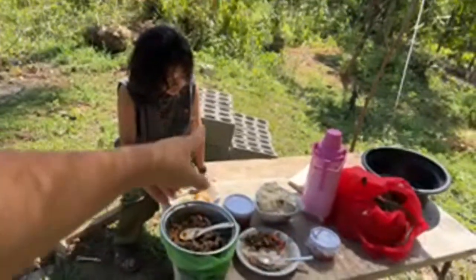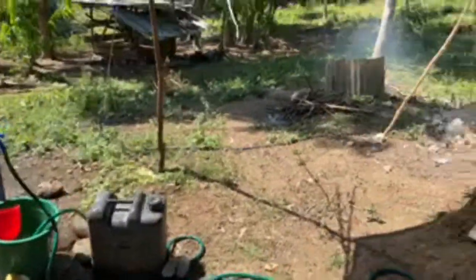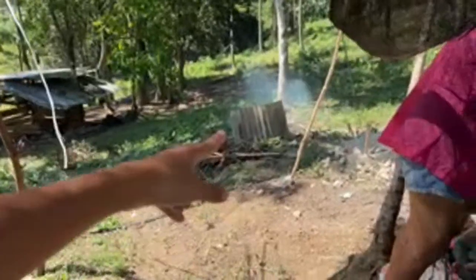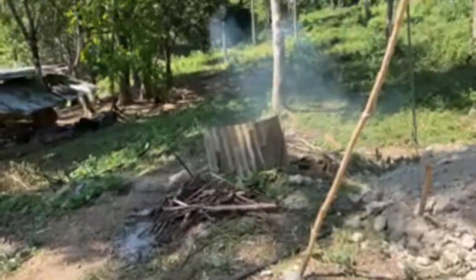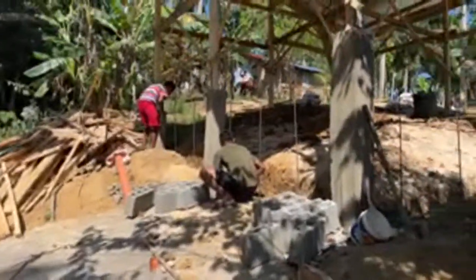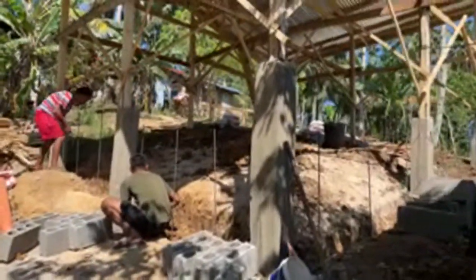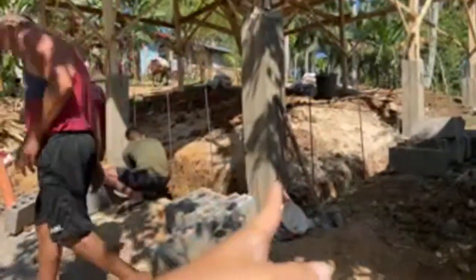Marifel is there. We have hollow blocks. And this is our water. And still that's our native wooden kitchen. And here, this is the progress of the house. They have these hollow blocks.